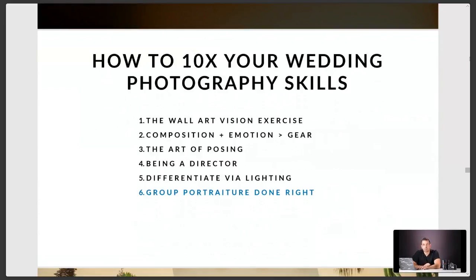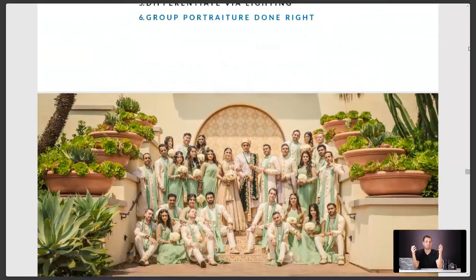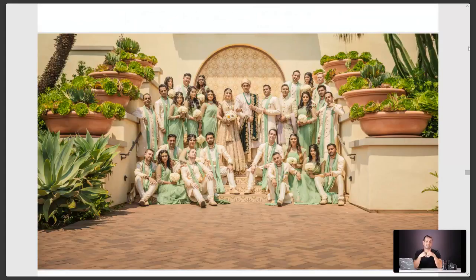Number 6 is group portraiture done right. I wanted to have this as a point in here because I mentioned it a little bit earlier. How many photographers, especially the old school guys, say, oh, I hate family formals? How many times have I heard someone at a trade show or conference say they have their second or third shooter do all the family formals, or have their lead shooter do the family formals while they shoot second? Look, great, fine, dandy. You're missing one of the greatest opportunities of natural marketing there could possibly be.